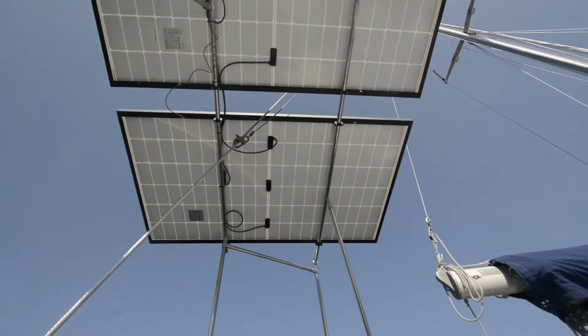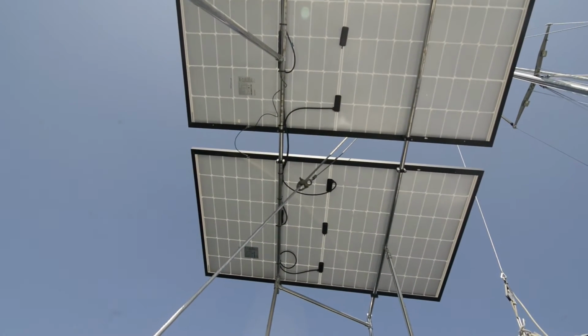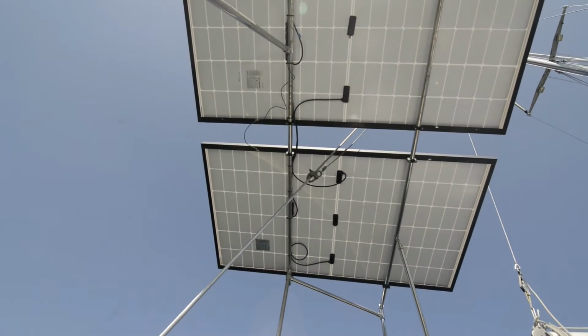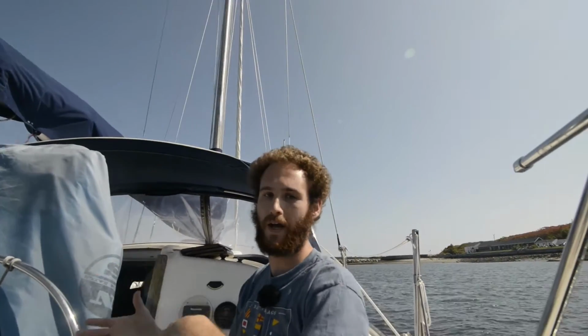I'm not actually sure, but you can see how the panels are basically broken into two halves. And what they've done is they've wired the cells on each half of the solar panel in series, and then wired the two halves in parallel. And that makes them a little bit more robust against shading, because it means if there's shading on just one half of the panel, then the other half is unaffected.